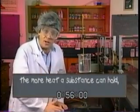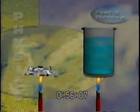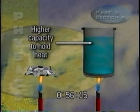Now, each kind of material has a different ability or capacity to hold heat. The more heat a substance can hold, the more difficult it is to make that substance change its temperature. For example, it takes less heat to change the temperature of 1 kilogram of aluminum than to change 1 kilogram of water by the same amount. So water has a higher capacity to hold heat than aluminum.